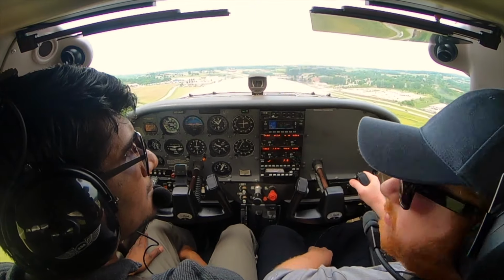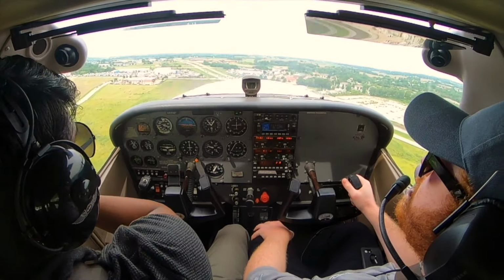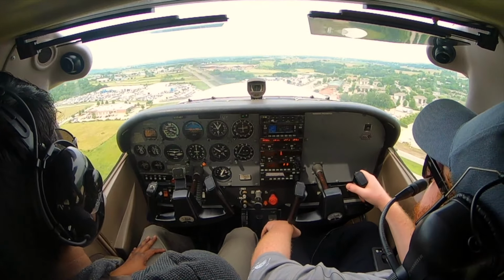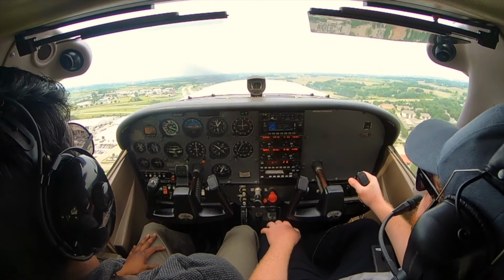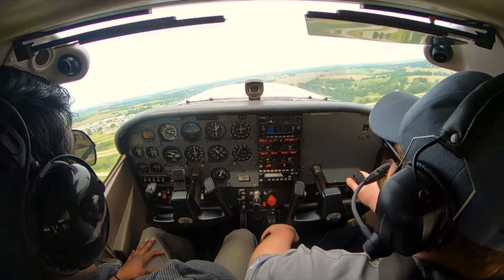So if you look behind you right now, you see where the runway is? Okay. It's a little bit to the left, so I'm going to keep the nose slightly to the left, and then once we're aligned with it, just straighten out the nose. So like right about here, straighten out the nose a little bit, we'll just go to the right slightly.